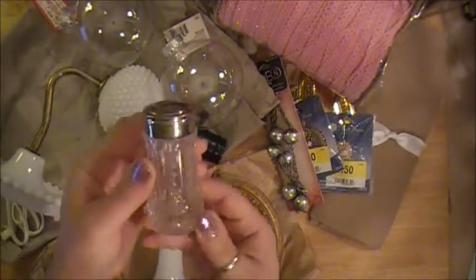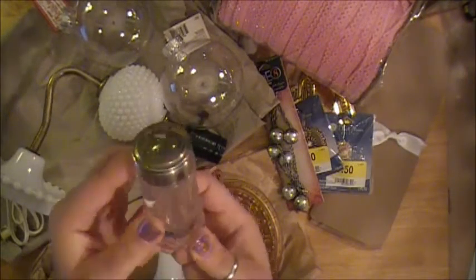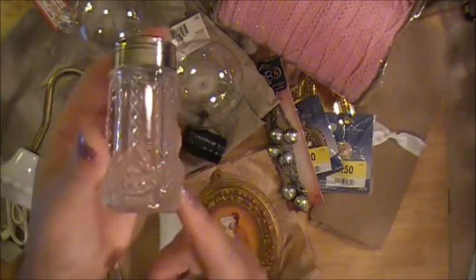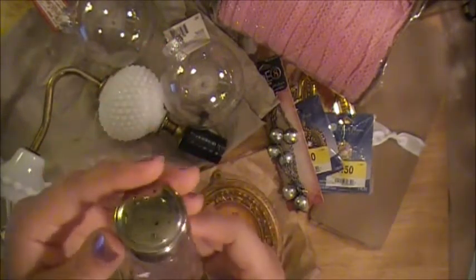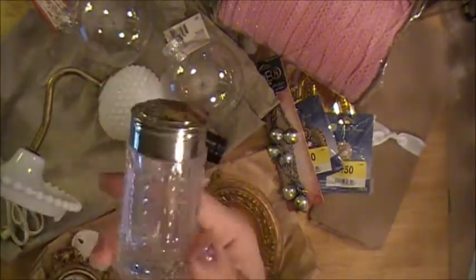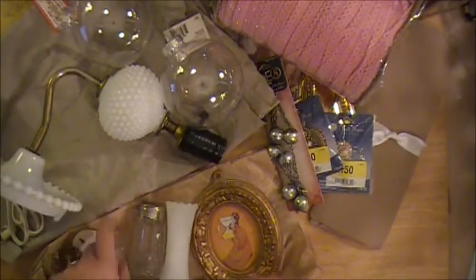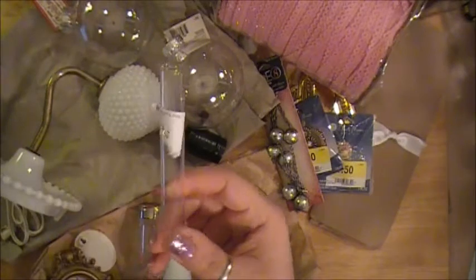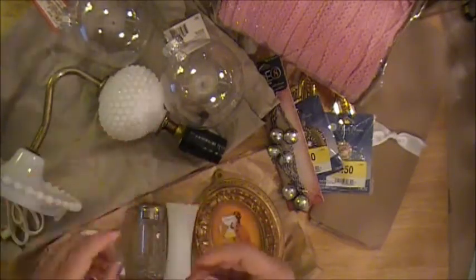Picked up this individual salt and pepper shaker, and it was the only one there. It's a kind of glass I forget the name of. I have a bunch of it; my mom gave it to me, but it's old, you can see, and the top is kind of tarnished. I like that, so I'm going to put some of my different glitters in there. Picked up this test tube. It was like 10 cents. I'm not sure why I picked this glass thing up, but I liked it. That was pretty cool, so I'll use that somehow.